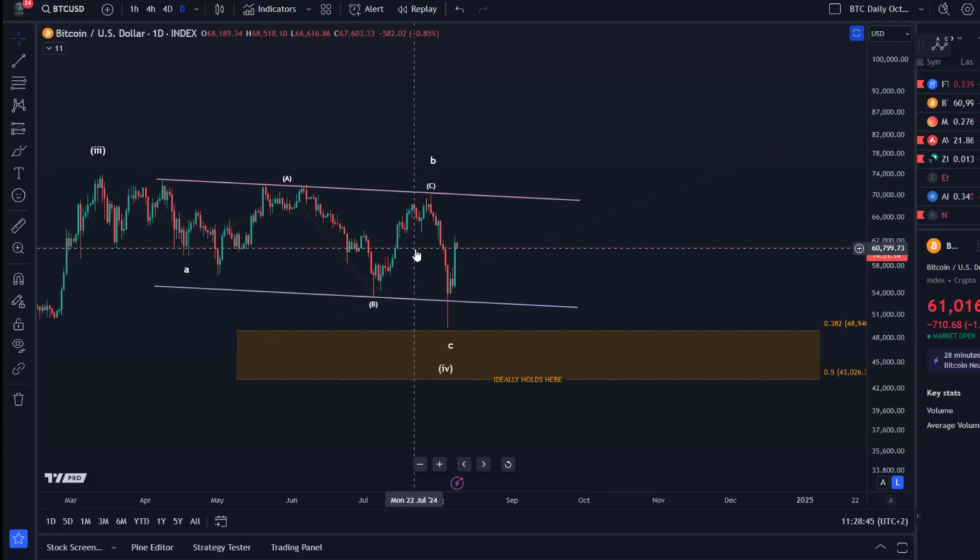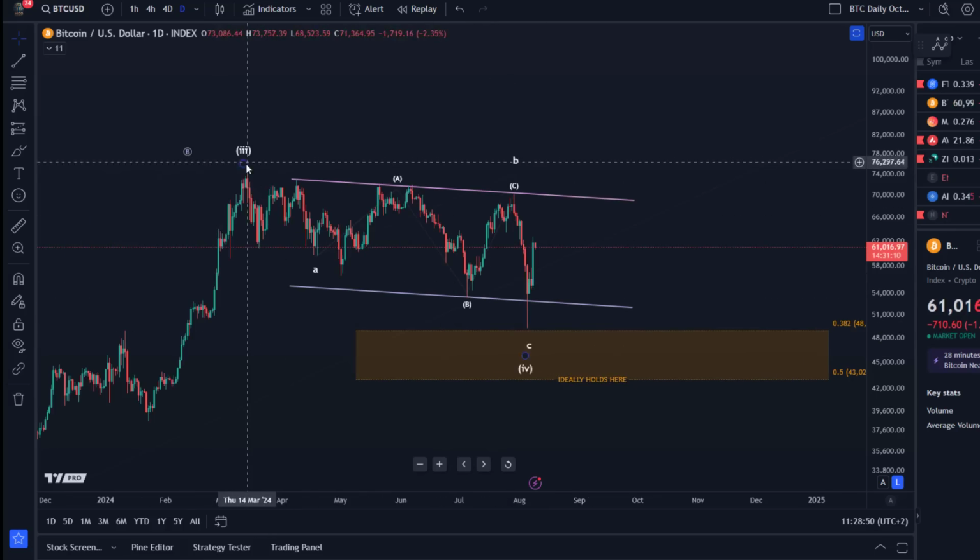Looking at the daily chart, however, the idea is that a wave 4 bottomed here. It's the larger wave 4 that started in March. We've been talking about this since the top in March, that this is a wave 4 correction. It only recently changed wave degree from the smaller degree wave 4 to a larger degree wave 4. If we really break out to the upside, I will change it back probably, but for now that's not needed.